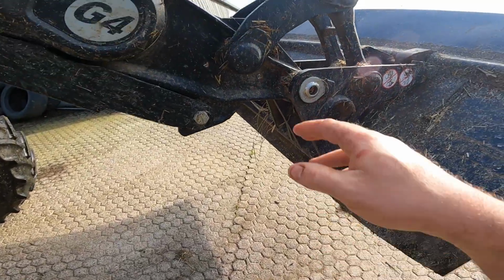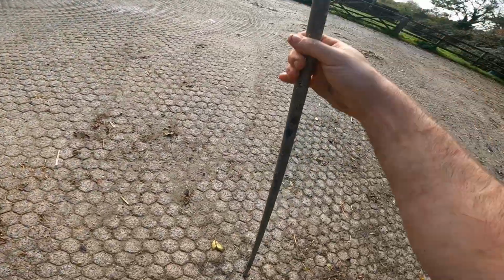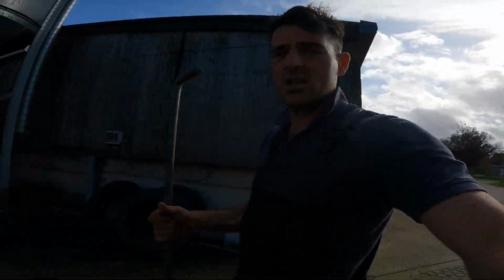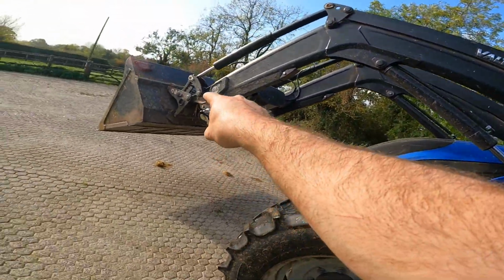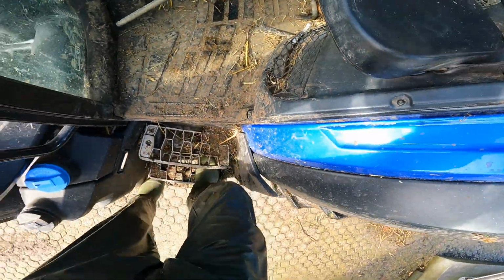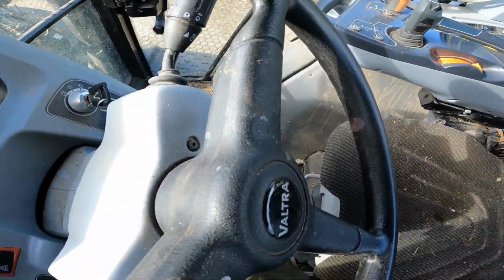So this is what I've done. I took the pin off, and I just put one of these in. Yeah, it's a bit pirate, but I got the job done. I just dropped the pen knife. I'm going to put the pusher upper on now. Pins out there. Put them in there. That saved me an hour, lads.